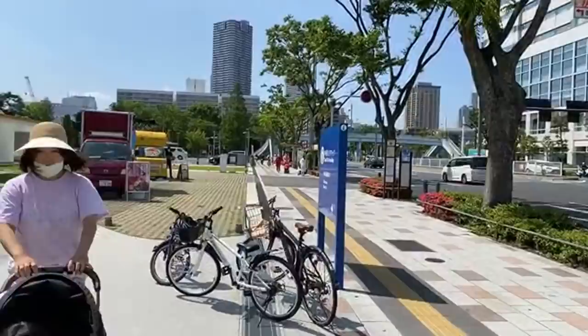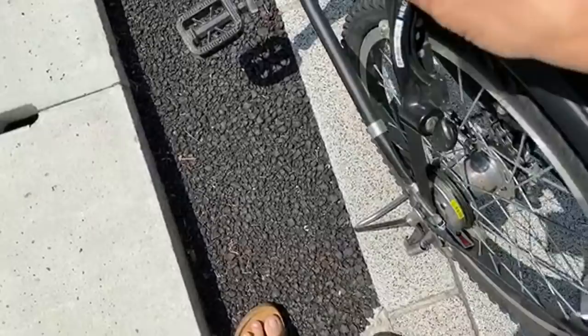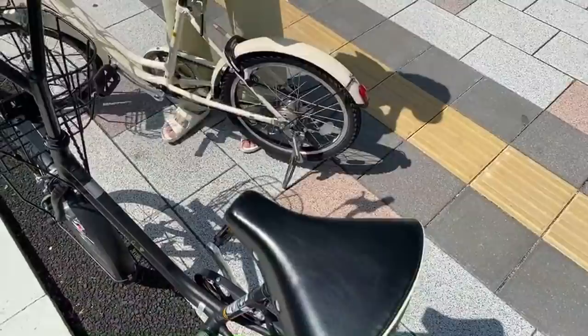All right, Kanai. Where can we park our bikes? I guess right here. Yeah. We can eat inside of here. Oh, it's awesome. All right, we're gonna do it. Look at that key. It's a crazy key. Hold on, Kanai. Here.